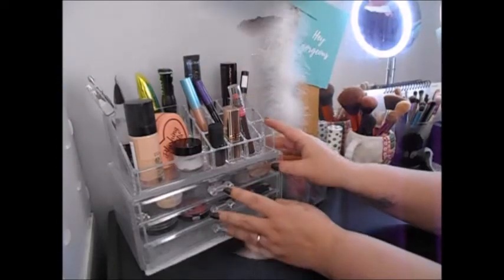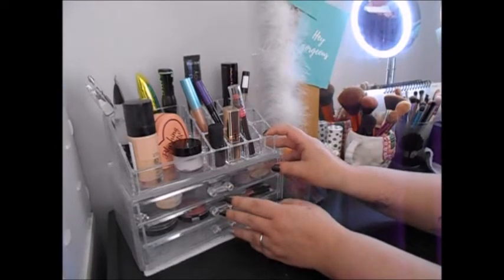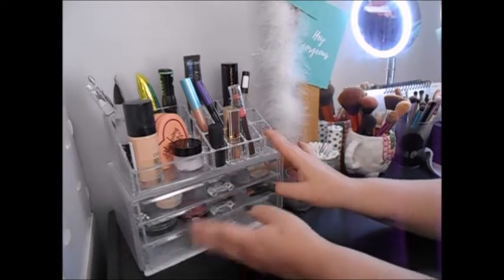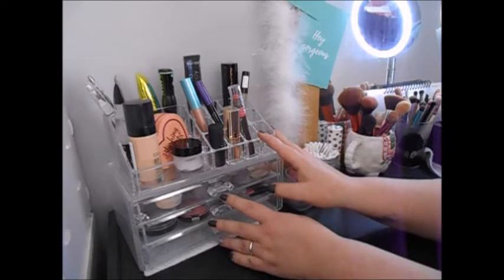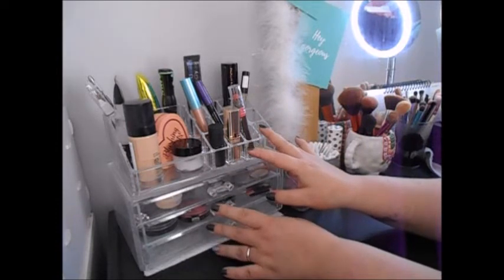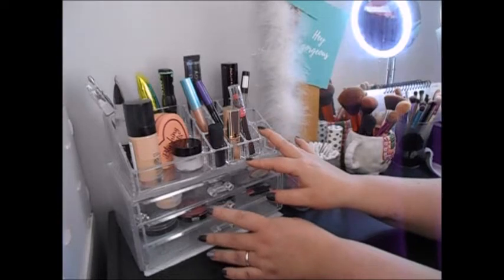So today we have our monthly makeup basket. All of this stuff was used during February. So now we want to change it up and decide what we're going to use in the month of March.